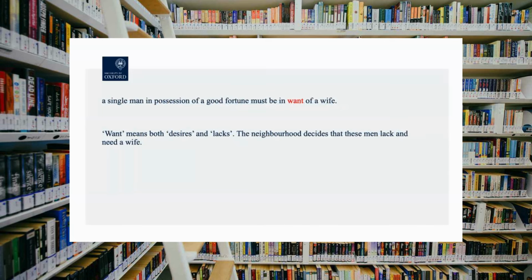And that word want means both desires and lacks, because if you have something, you can't want it, you've got it. And the expression in want of means lacks, doesn't have a wife. If he's got a good fortune, he doesn't have a wife. Well, he must have one. Who's deciding this? Well, it's the neighbourhood, we're told.